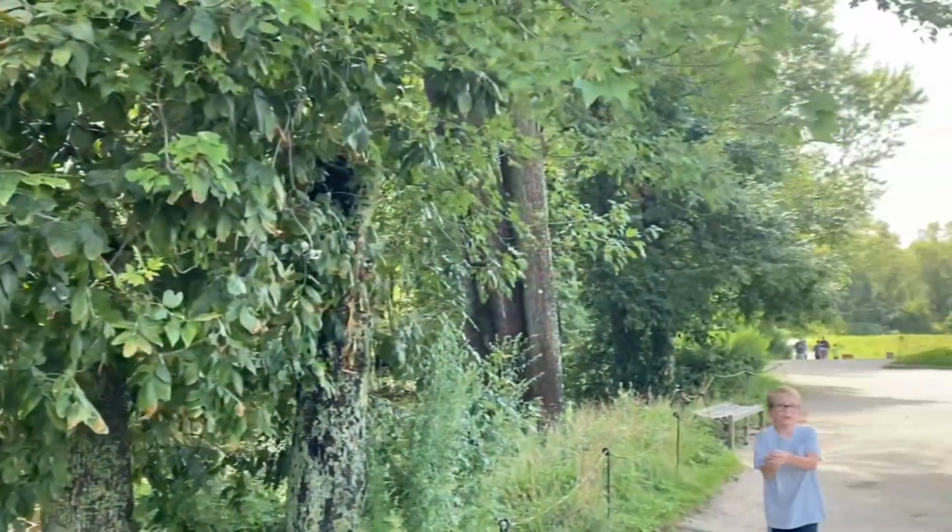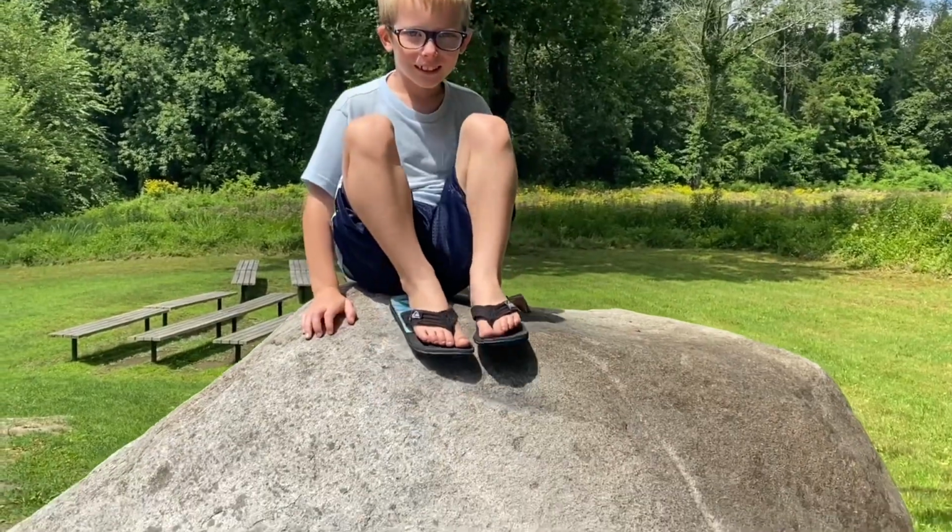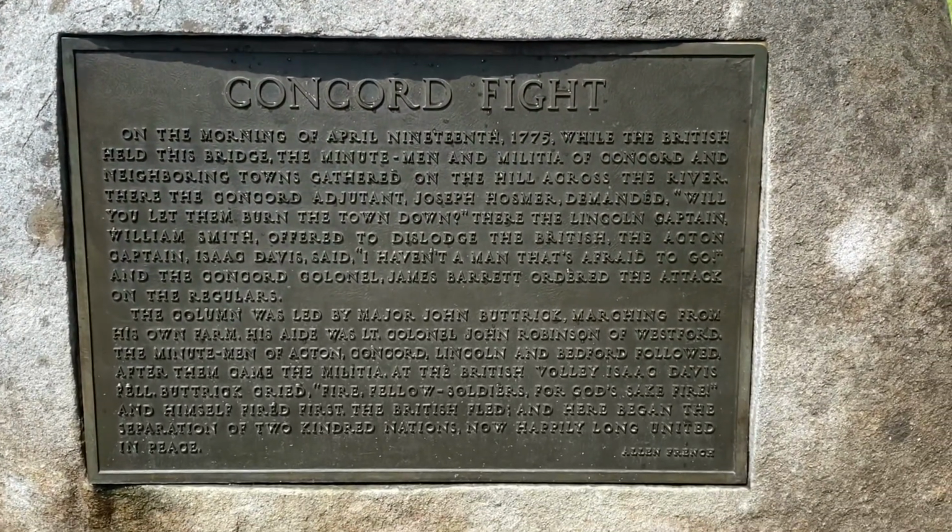So back here, there's a statue of a farmer with a rifle and his plow. And this is the Old North Bridge in Concord, Massachusetts. This is where the British redcoats came. They were heading this way to try to seize ammunition a mile and a half beyond here, and they were stopped right here. Americans had had enough of the British invasion. They were putting all these taxes on America. The Boston Tea Party happened, the Stamp Act, all these things. And the Americans had finally had enough. They were coming here, being oppressive.